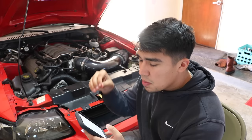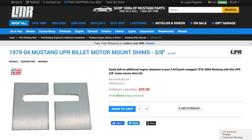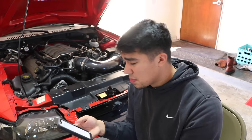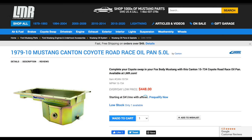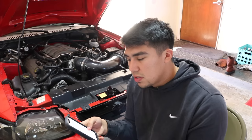Because the oil pan hits the K member, I had to buy 3/8 spacers or shims for the motor mounts, and I also had to buy 3/8 spacers for the K member. Now, you can do away with those spacers and shims if you buy an aftermarket oil pan, but aftermarket oil pans are anywhere from $300 to $400, and the shims were only $30 and the spacers were $120. Still comes out cheaper than the oil pan.